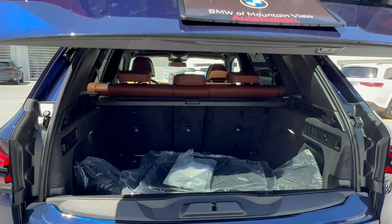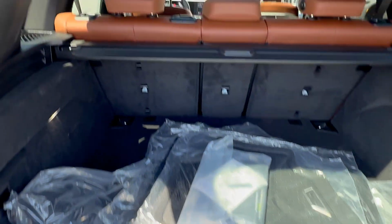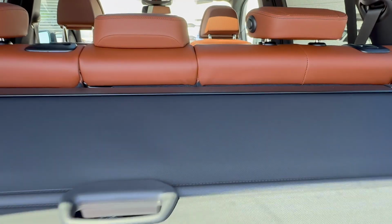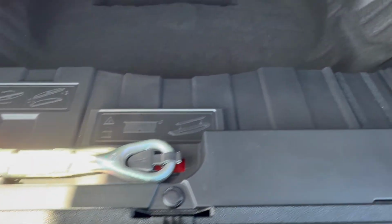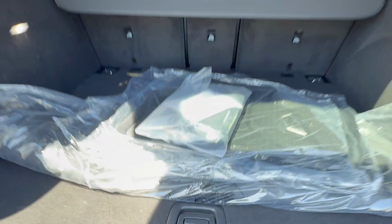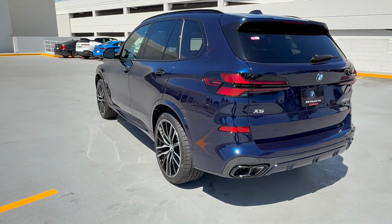Upper portion clamshell opens up. So here is the cargo area. We'll put the lower portion down. You can fold down the rear seats for even more room. And you've got cargo cover, not powered in the US market. Down below, you've got a little extra storage space. You can opt for a space saver spare as well. Close that up. And we'll make our way to the front and pop the hood.